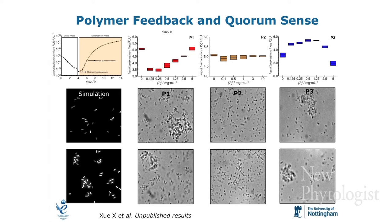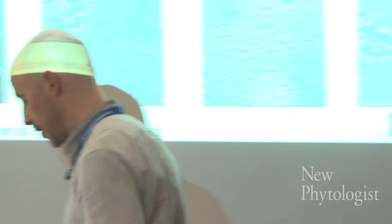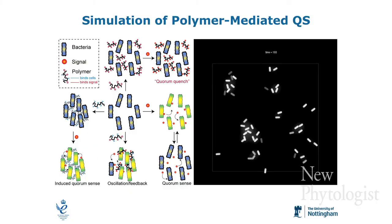What we can see is, say, this intermediate clustering, we get an initial enhancement of bioluminescence, and then we get a reduction. So we have a change in the way these systems start behaving. And this is our simulation. It's probably easier if I try and come out of this and show on the video.